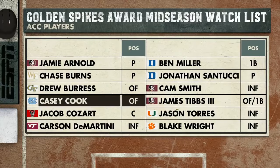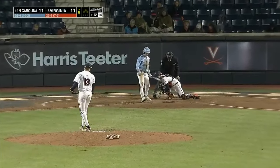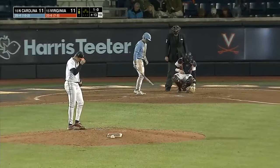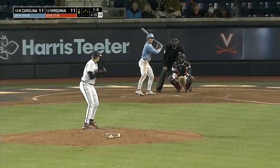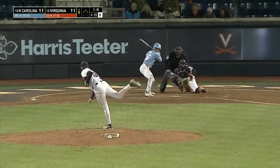Blake Wright, who is ACC Player of the Week 2 weeks ago. Devin is voting as many times as he can for his Noles. James Tibbs having a great season for Florida State. Oh, yeah, you know where my votes are heading. He votes with his degree.